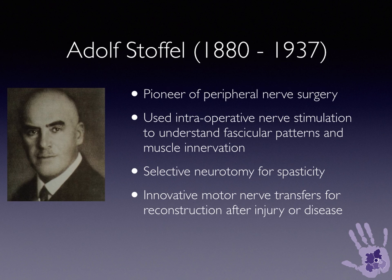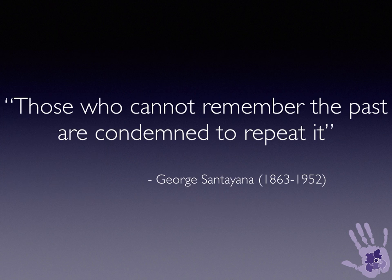He used interruptive nerve stimulation to understand fascicular patterns, muscle innervations. He used selective neurotomy for spasticity and described innovative motor nerve transfers for reconstruction after injury or disease. Those who cannot remember the past are condemned to repeat it. George Santayana.